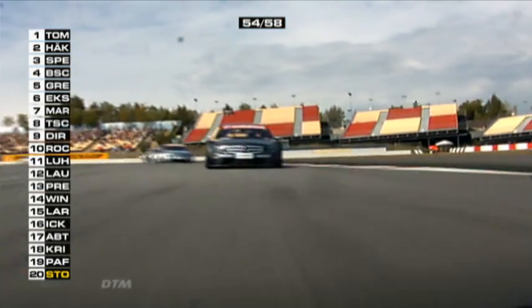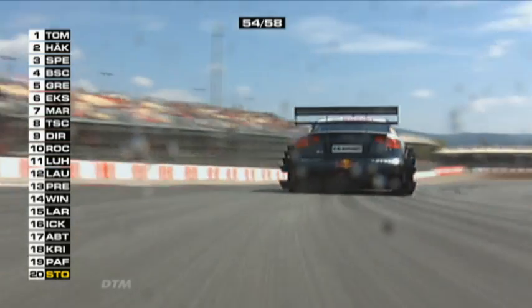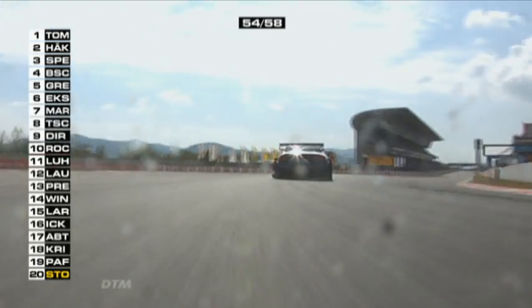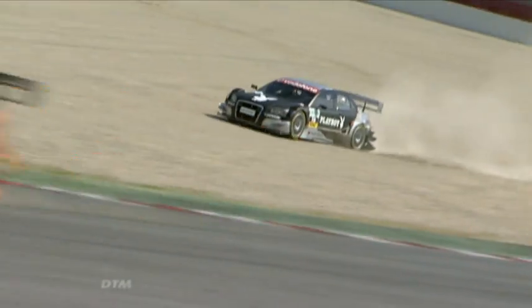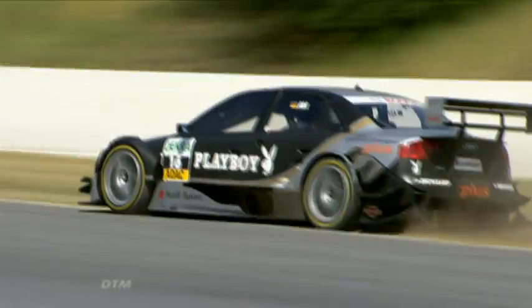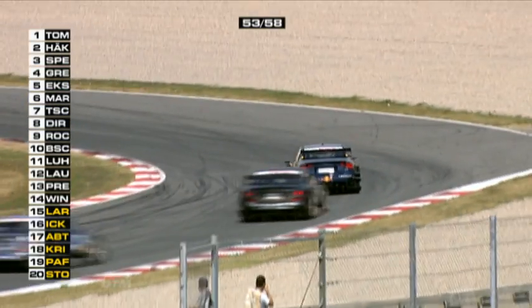Needs a good result here. All Audi's resources being poured into him as we look from the back of his car and then look forward at him. Great onboard coverage here. Now this is the incident with Christian Abt going onto the gravel in the Playboy car. Abt, who has already announced his retirement from DTM at the end of this season, so just one more race for him to go. But at the front, this is tough stuff.